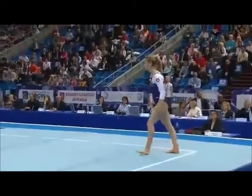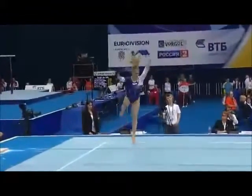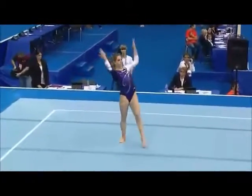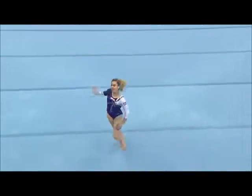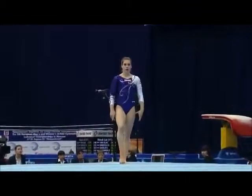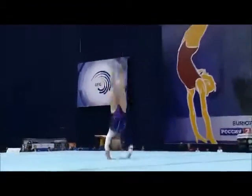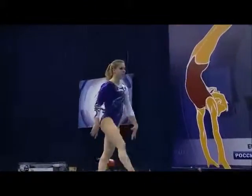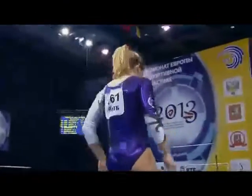Now you see, it's just so well composed, this routine is. Oh, and only double twist, she's capable of more than that. Good. In the aerial walk over. They have to do that. They have to do a forward element or a front flip, or else they lose. And now, double pike. This is a good event for her when she's really on it and trying, and that was very good.